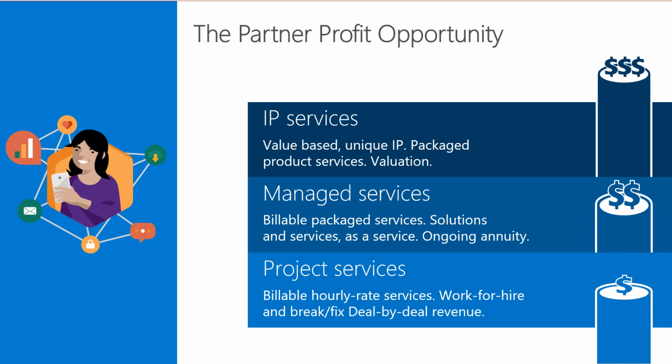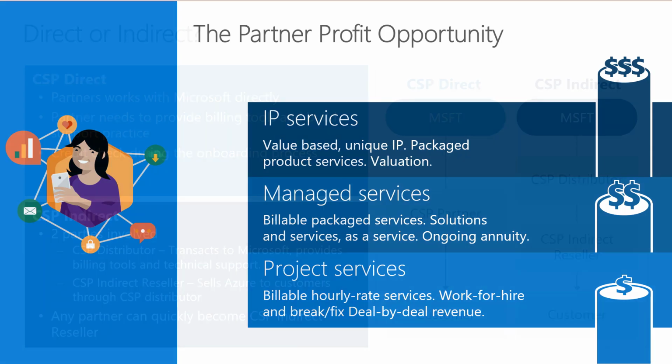Okay, so as I understand it, we have two different solution tiers when it comes to the CSP program, direct and indirect. Could you perhaps spend a few moments explaining the differences between these tiers and if there are any limitations that we should be aware of? I guess that what I want to understand is how a partner would choose one over the other and select the tier that's right for them.